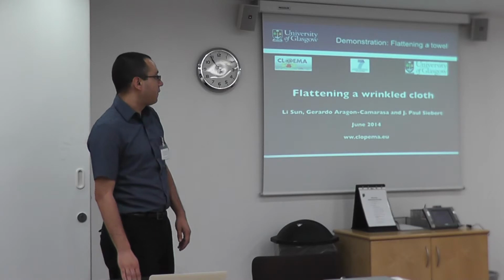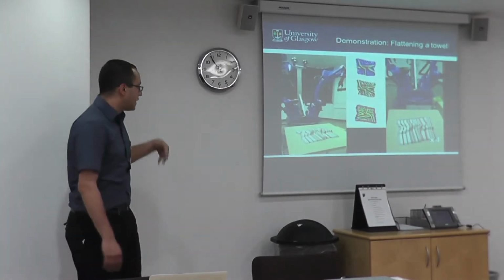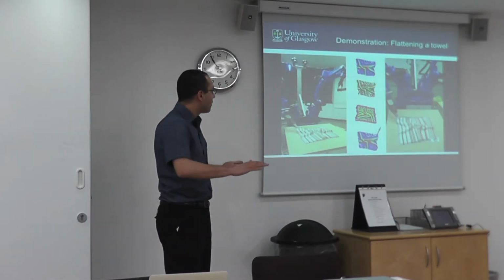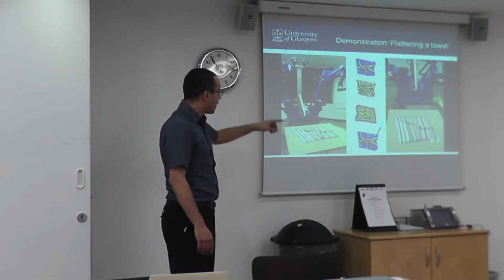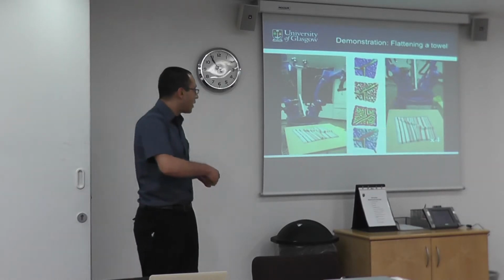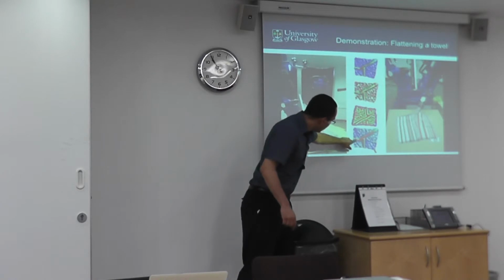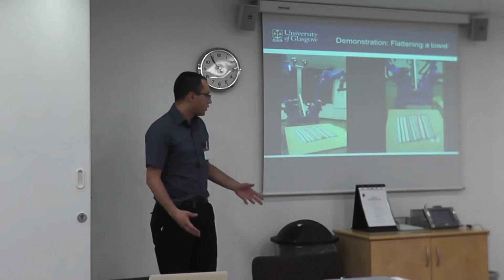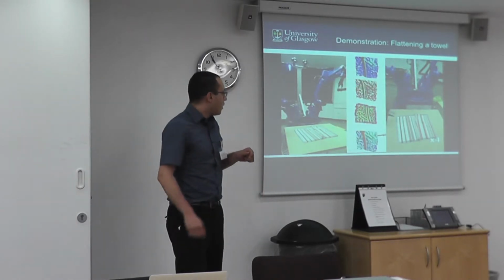And finally, flattening a piece of fabric. It's the same process. We filter the range map or the point cloud. From that, we classify the surface types, describe the wrinkles, and then we find an action point where to pull. And as you can see here, this is the detected wrinkle. We are using a heuristic-based approach. So we are taking the longest wrinkle observed.